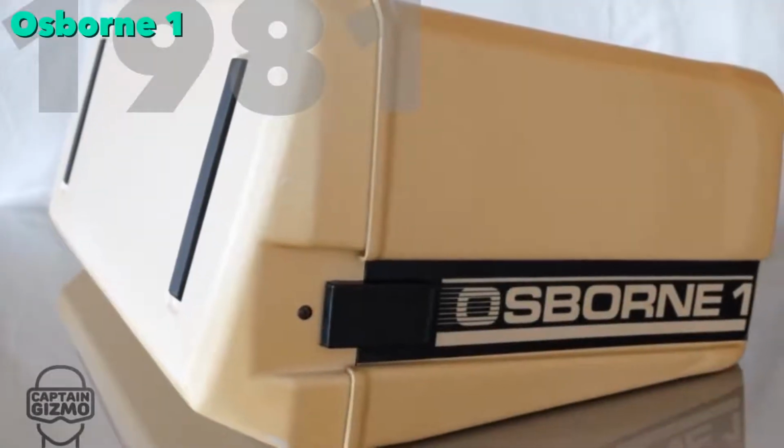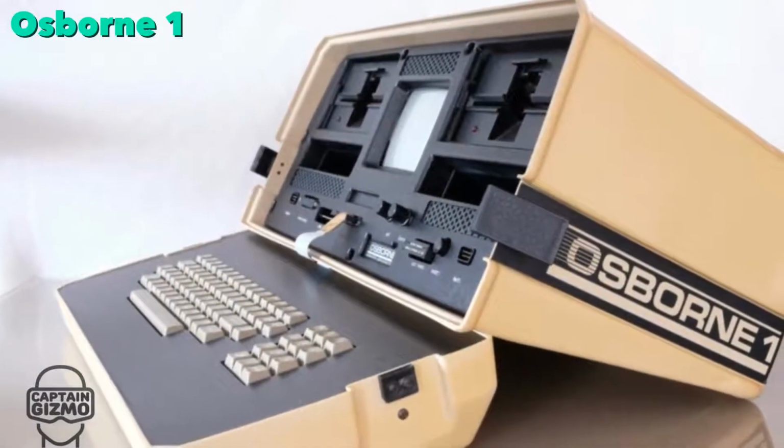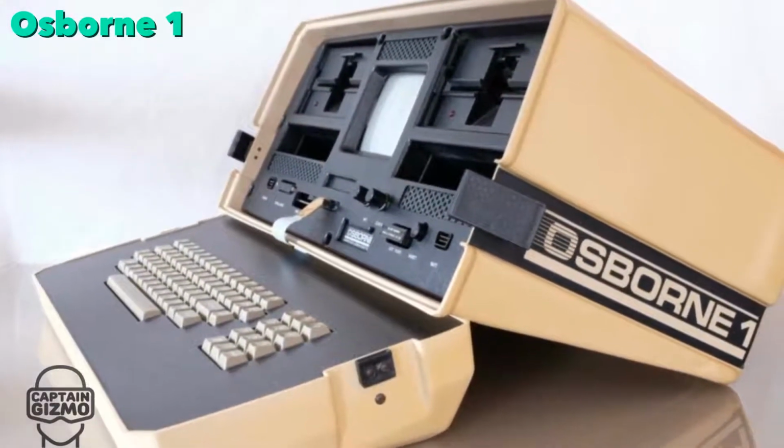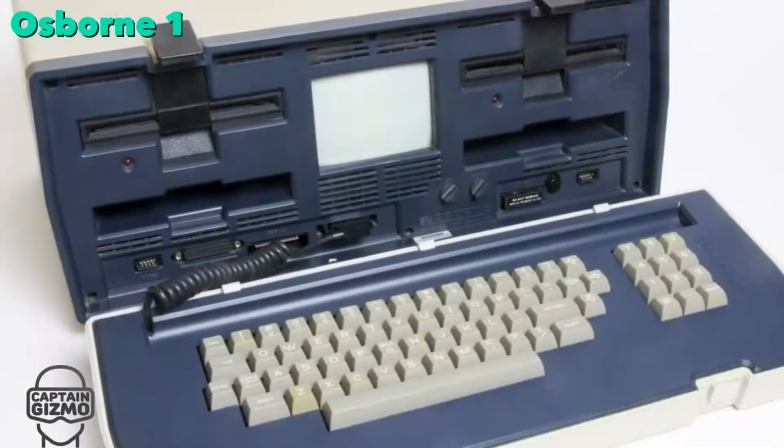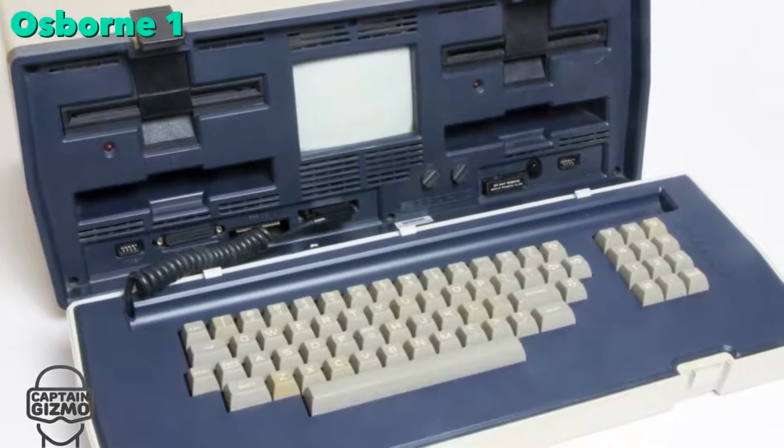Launched in April 1981, the Osborne One is recognized as the first laptop computer. It was the first commercially successful portable computer, costing $1,800, weighing 25 pounds, and shipping with a large bundle of software.